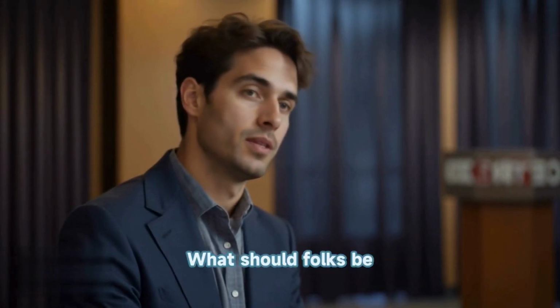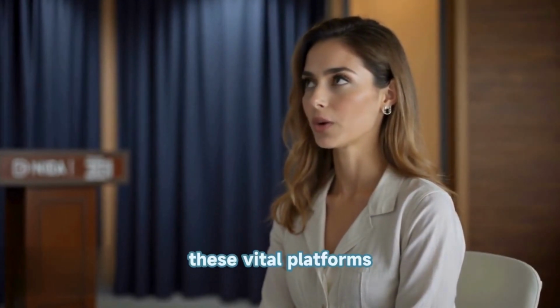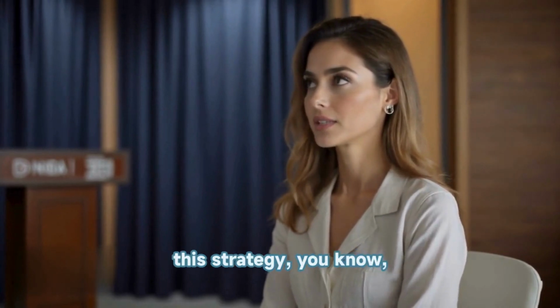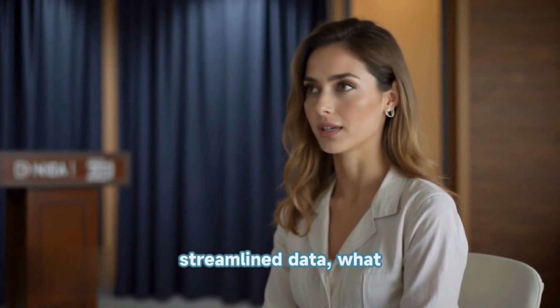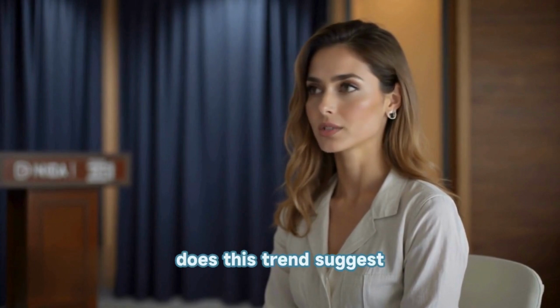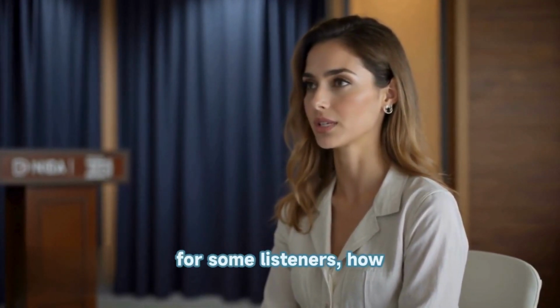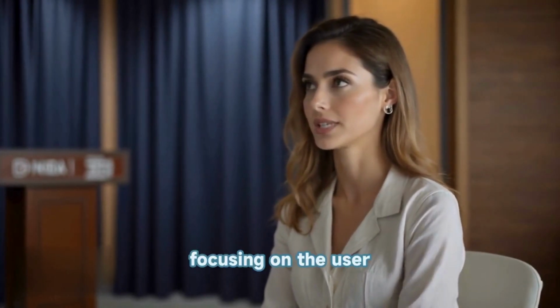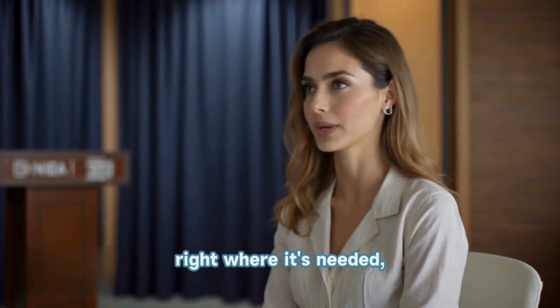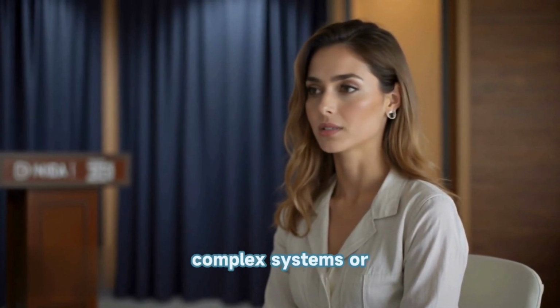Okay, so final thought time. What should folks be mulling over after hearing all this? Well, here's something to chew on. As we see these vital platforms like SAM.gov adopting this strategy, phased rollouts, user-centric improvements, integrated help, streamlined data, what does this trend suggest about the future of digital government services overall? And maybe closer to home for some listeners, how might this kind of design philosophy, breaking down complexity, focusing on the user journey, providing help right where it's needed, influence how you think about improving your own complex systems or processes, whether that's in business or elsewhere?